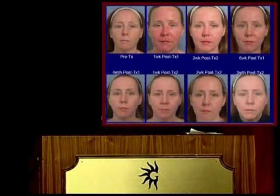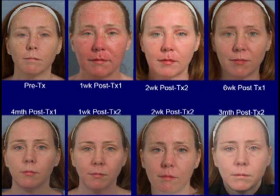Now, here's one of our patients, and if you look, you can see pre-treatment on your upper left. And here she is 1 week post-treatment, just some mild redness. 2 weeks after treatment, actually, 2 weeks later. This is 6 weeks post-treatment number 1. 4 months afterwards, 1 week after a second treatment, and look at the difference after that 1 week. We actually went with a higher energy with that 1 week post the second treatment. 2 weeks post-treatment number 2, and 3 months.